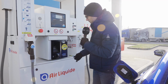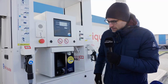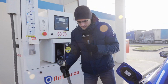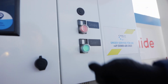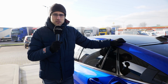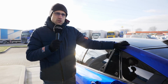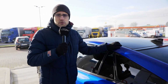And now we try to fuel up. I have this charging card here. So let's see. We remove this one here, put the piston, and then start here. So completely fueling up would take just a couple of minutes and would cost a little bit less than 50 euros. So you can really compare it, at least in Germany. The price can be compared to fueling up your normal fuel car.